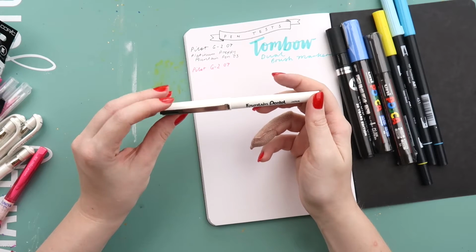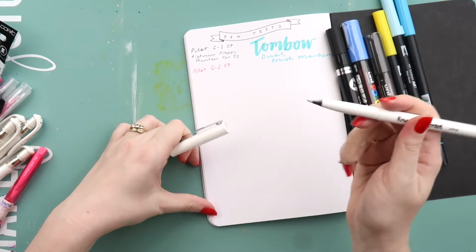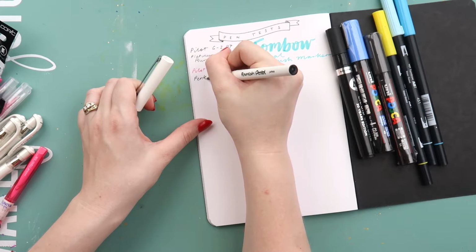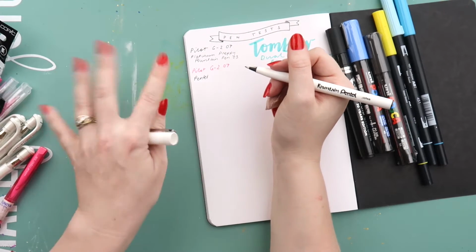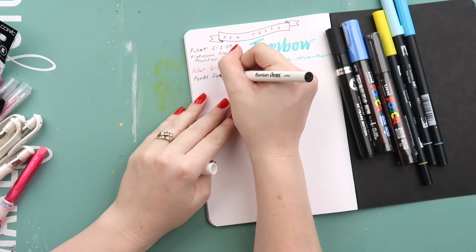And I also grabbed a fountain pen by Pentel. See what this is like. Ooh. It has a bit of kick-off. Yeah, it's spraying a little bit.